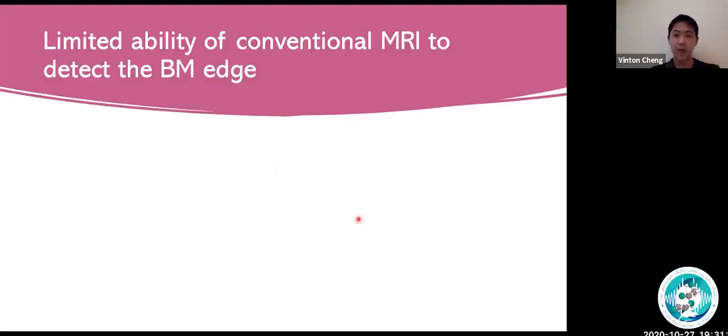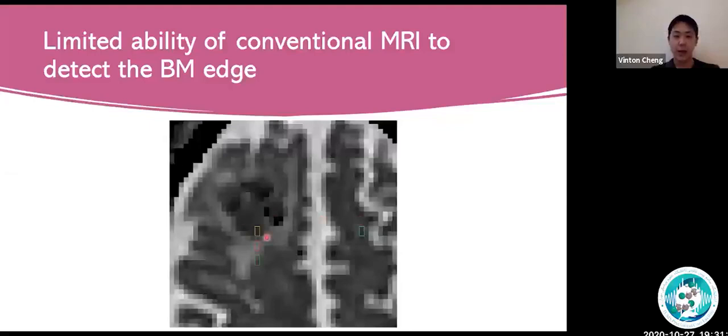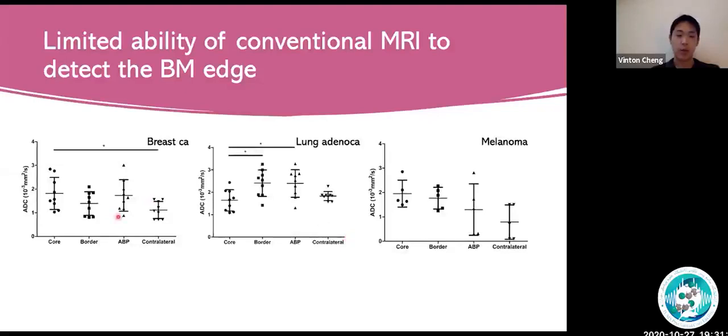So again, doing the same thing, looking at the different regions within the brain: in the core of the tumor, the rim of the tumor, and in the adjacent parenchyma compared to the contralateral hemisphere, we again showed that there was no significant difference when we were measuring the border compared to the brain right next to the border. And again, that highlights a problem that we have, even with different imaging techniques, in detecting this very difficult margin.